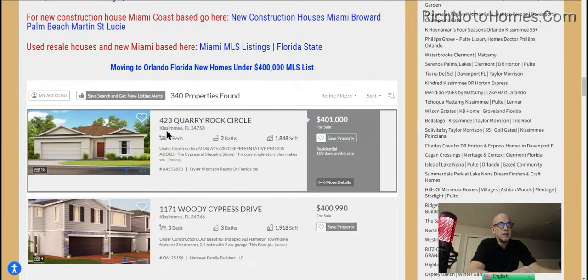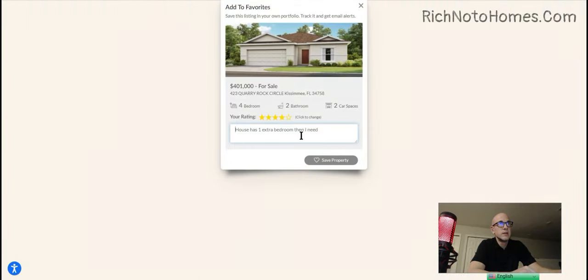So that's a really great feature. You could also come over here to save property as well. And the same thing, the house has one extra bedroom that you put there, or whatever it might be.